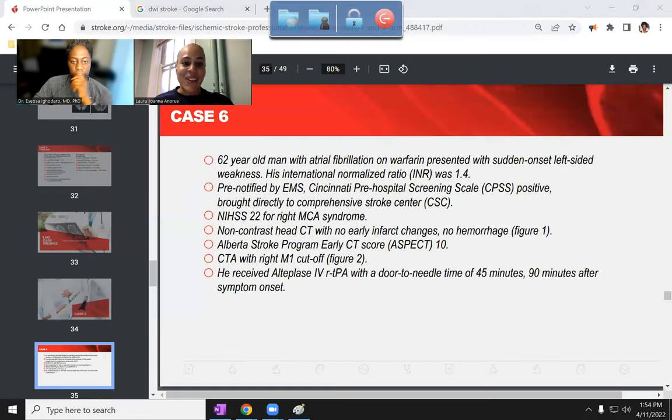Okay, cool. So we've identified he's subtherapeutic on his Coumadin. So he notified EMS, Cincinnati stroke scale was positive, brought directly to the comprehensive stroke center, NIH of 22 for right MCA syndrome, which explains his left-sided weakness. Non-contrast CT with no early infarct changes, no hemorrhage. So at that point, he's eligible for TPA.